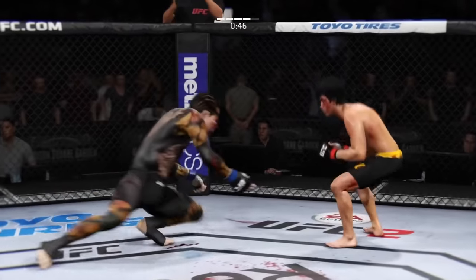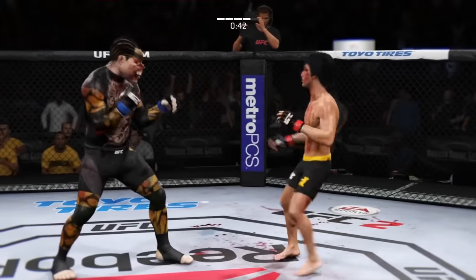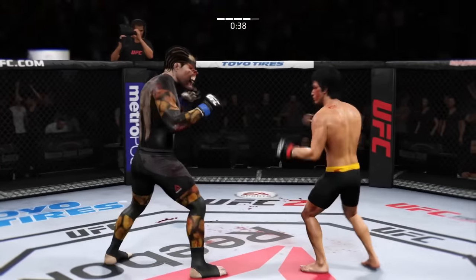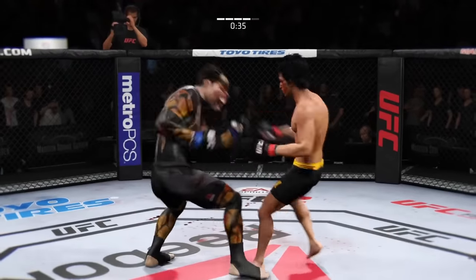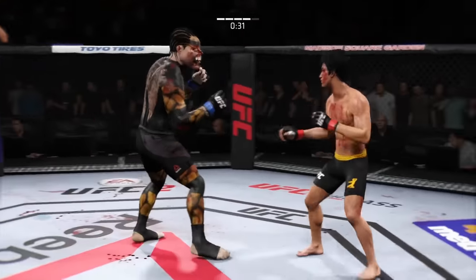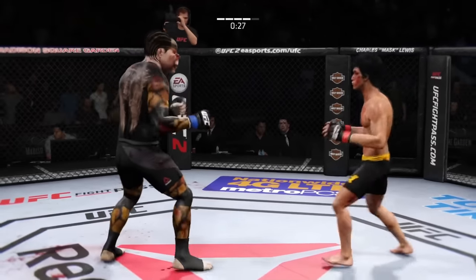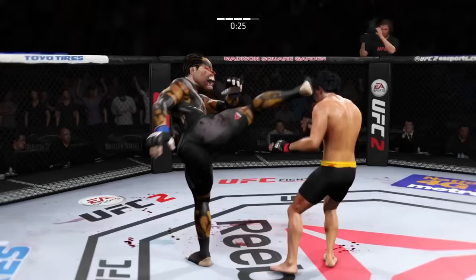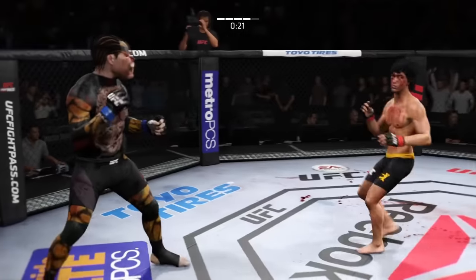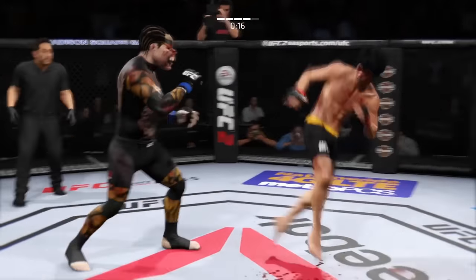Wow! Big kick just missed. Oh, very nice. Oh! Big shot. Lee with the block. Excellent feint with the kick. Lee gets nailed by that head kick. 20 seconds. Oh!